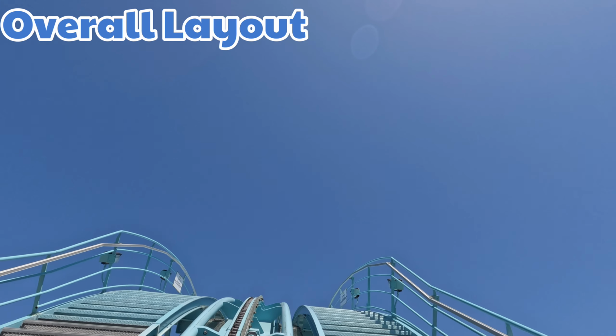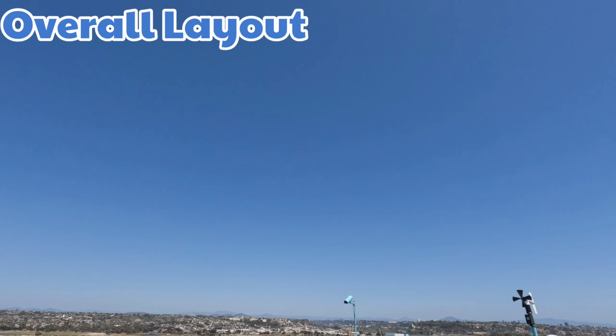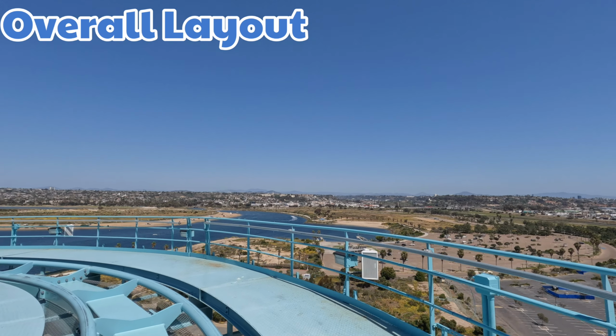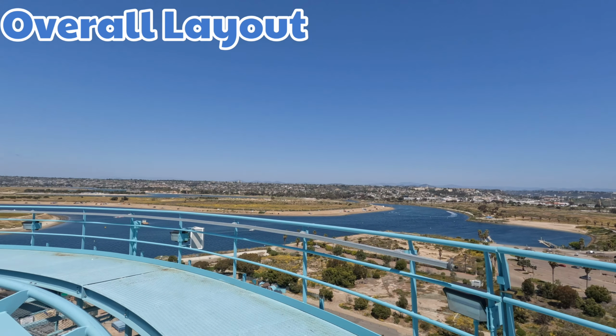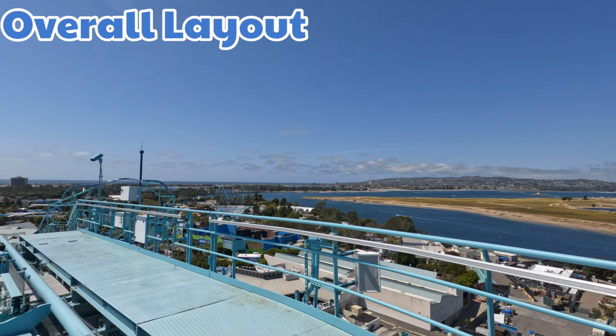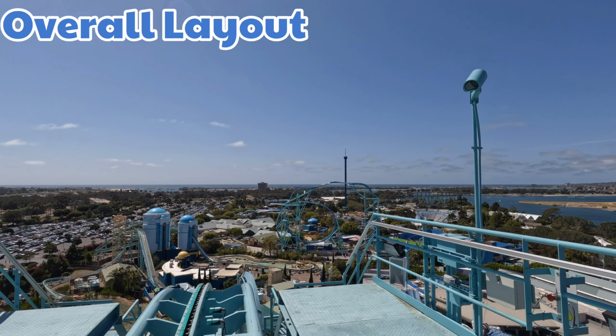This is actually a pretty quick lift hill. And it's also really quiet as well. You don't really hear it. Then once you reach the top, you get a great view of the bay, San Diego. And you do another turn, this time to the left. So you're facing opposite the lift hill.